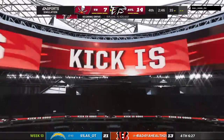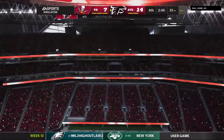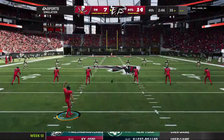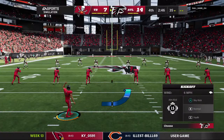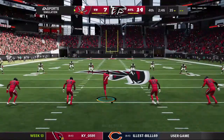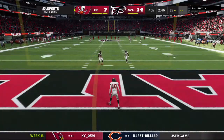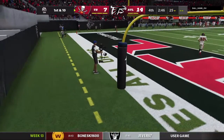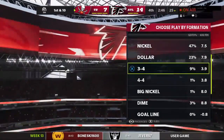Extra point by Koo, up and good. Touchdown. Here's Koo to kick off. And this will be a touchback as that sails over the end line.